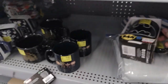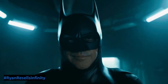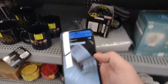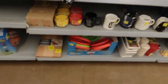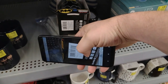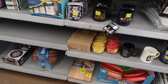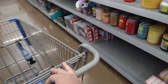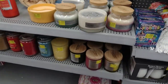It's a color-changing mug. Batman. Music's not too loud. Didn't think it was going to come up. Fashion fidgets. I've never seen these before, ever.